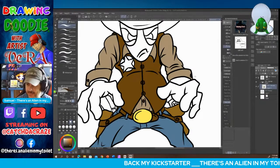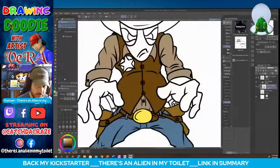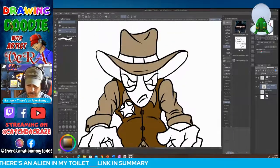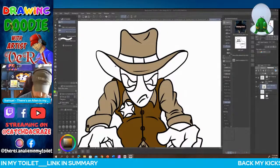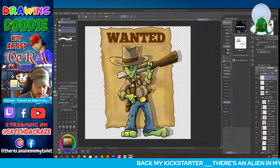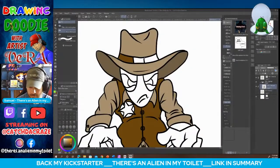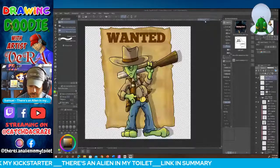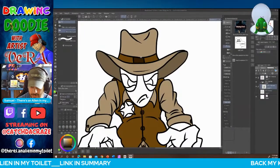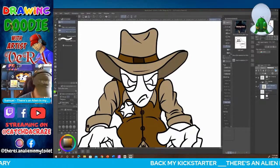All right, the hat is what color? That color. I like that black. The darker brown, there you go. Oh, and then the shield's gold too.